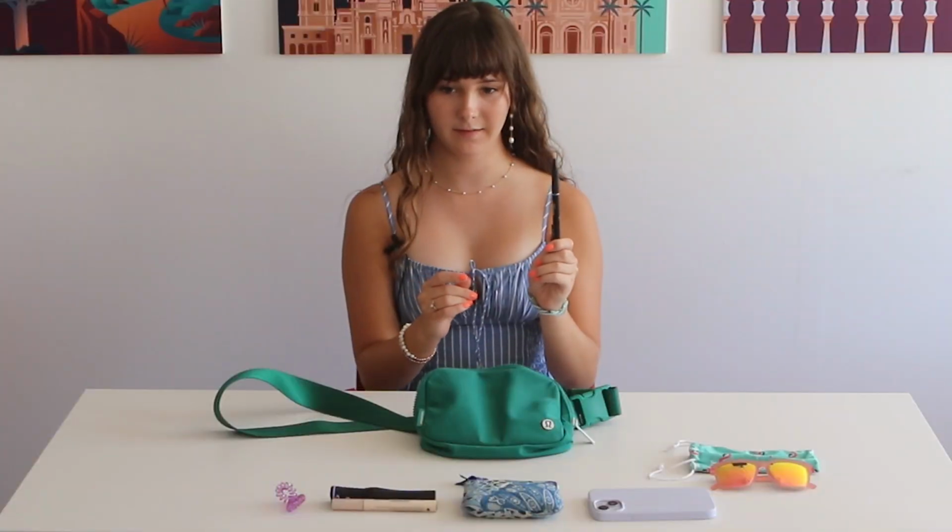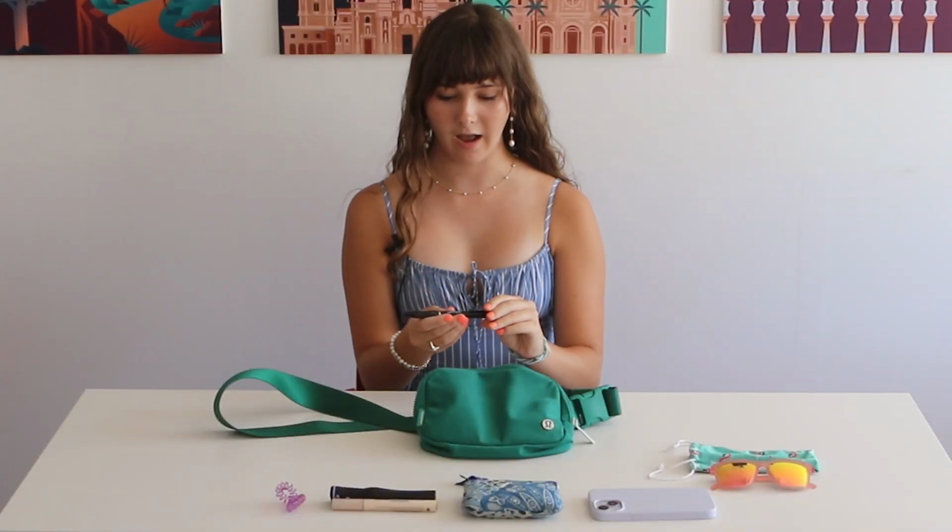I have this pen. I use this mainly for my classes here, writing in my little textbook and stuff.